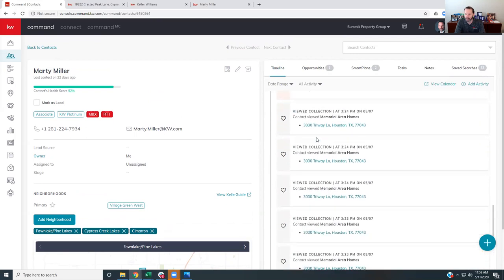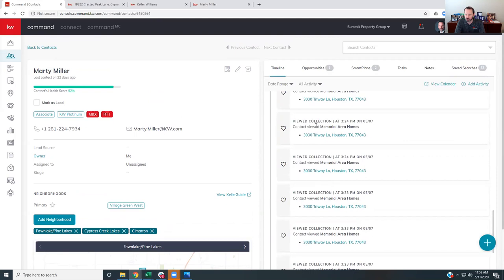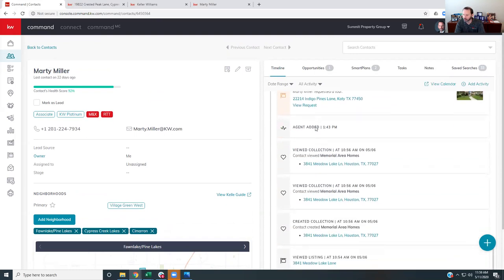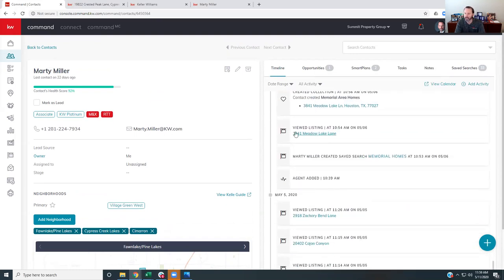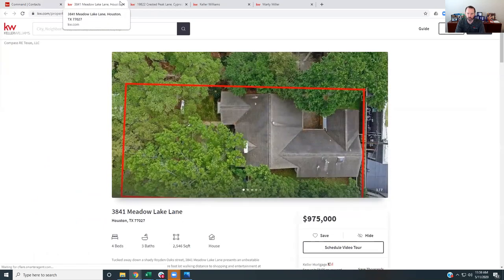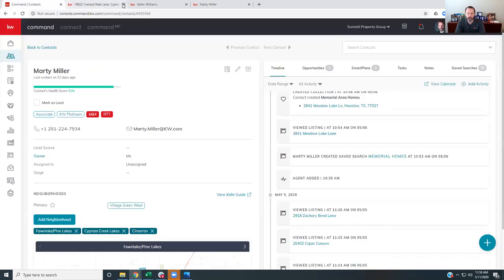Every time I viewed one of these, I added it to a collection, and so it turned into a viewed collection. But if I had not actually turned it into a collection, this is what it would look like. If I just viewed it but didn't add it to a collection, you can see a viewed listing, and you can click on it and actually see the listing that the consumer is looking at. So remember, the only alert items right now are logged in and created a tour.